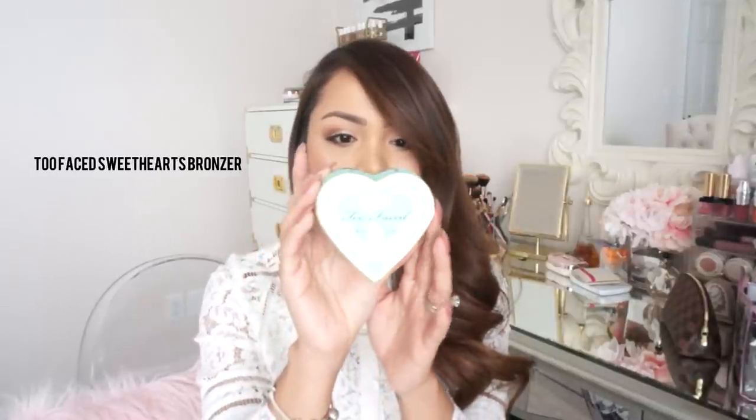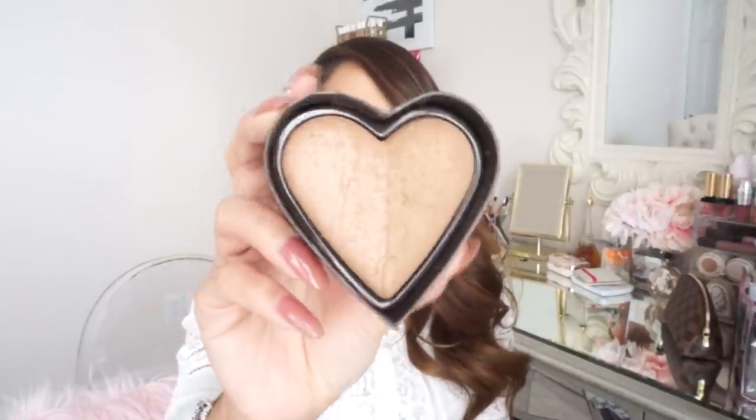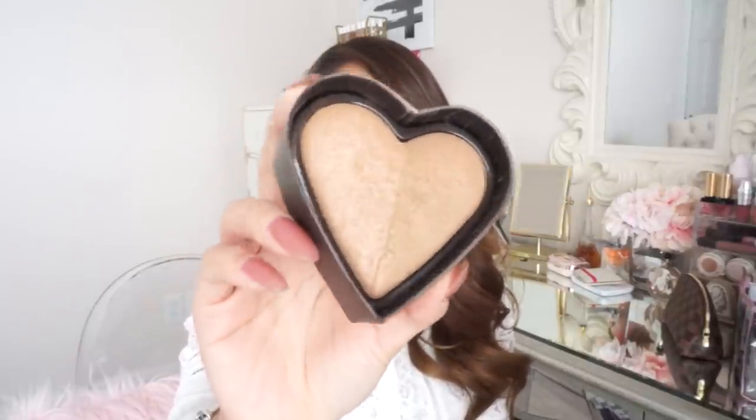Okay, I have here the Too Faced Sweethearts Bronzer. This is the Baked Luminous Glow Bronzer. I didn't think I would like this because, look at that, it looks shimmery, right? But oh my gosh, it looks so good on. Very natural on the face. I have it on right now. I use this to bronze up my face, like lightly contouring, and then I go in with a different bronzer that's matte to make my cheekbones more prominent.